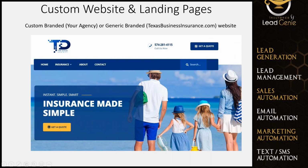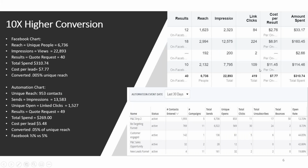Here's an example of one of the custom websites that we put together. These are not just like a Wix template. These are actual WordPress sites that are fully customized. We even do the branding for you if you don't have a brand, custom URLs, hosting, site maintenance, build out. It's all done for you. Here's an example of the conversion rates.